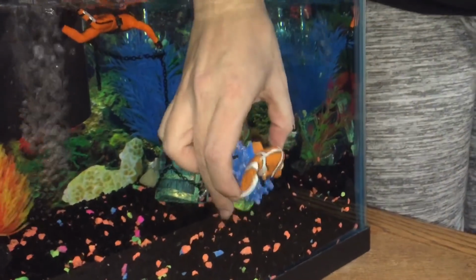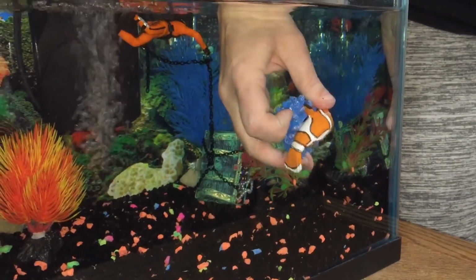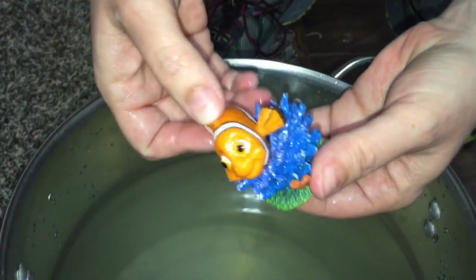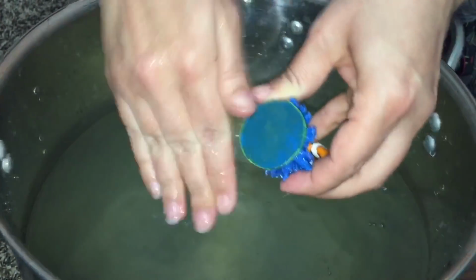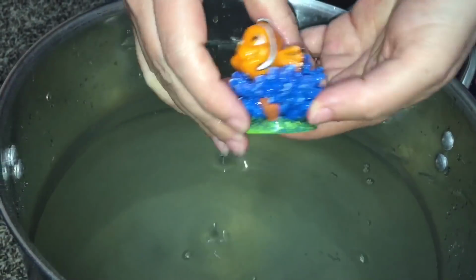Okay, I'm gonna take Nemo and dump the rocks off of him. Okay, and then I'll take him over here and wash him too. So the snails have done a pretty good job of keeping him clean. The only place that there's really anything gross is on the bottom where the snails can't get to. So I'm just gonna rub that with my hand and some water, and I can already feel the slime going away. So that's all he needed. I'm gonna put him in here. Plop. And let's get the next one.